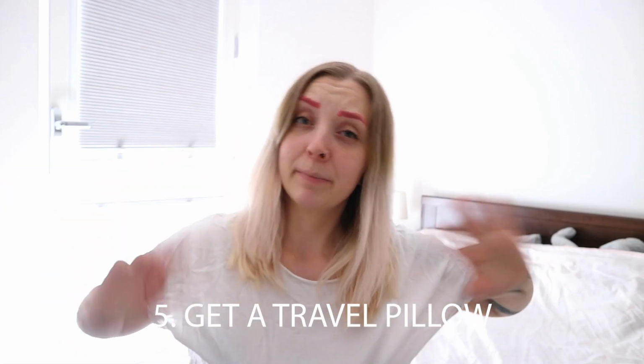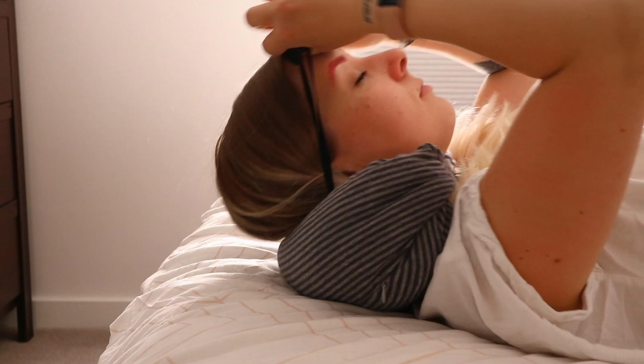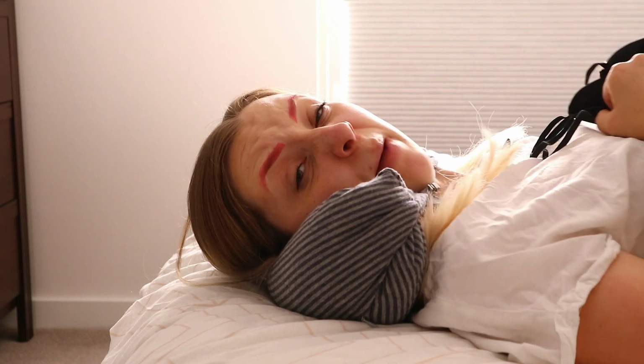Whether you're traveling by bus or by plane, I definitely recommend get yourself a travel pillow. I personally love these kind of tube pillows. Just super handy because you can either use them like this, or you can use them like that, or you could also use them like this. It's just perfect and comfy, and you don't have a stiff neck by the time you get there. Especially handy if you're trying to sleep on the plane. Yeah, get a travel pillow. I think I totally just wiped my eyebrows off.